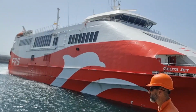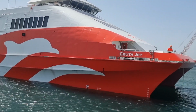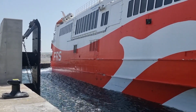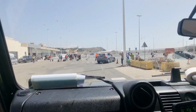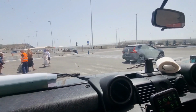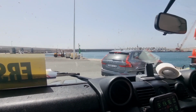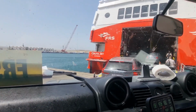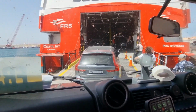That is huge. Going into the ferry. Be careful not to knock those people over. I don't know how this ferry is even going to hold the weight of this many cars. It seems fairly impossible.